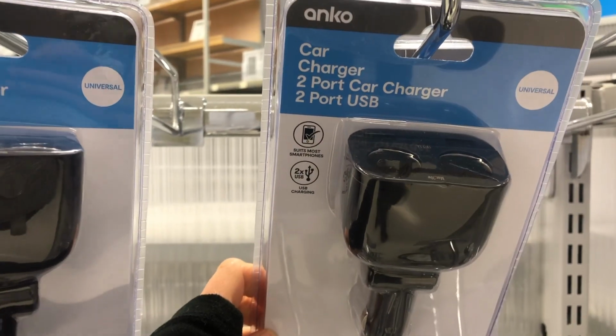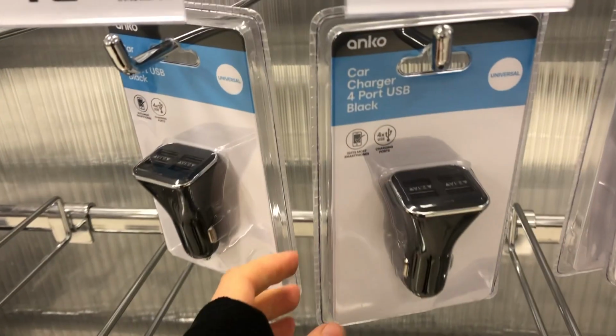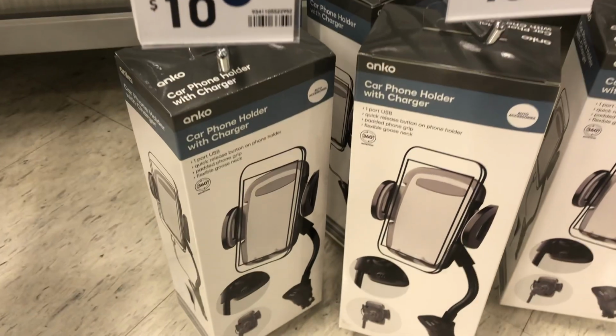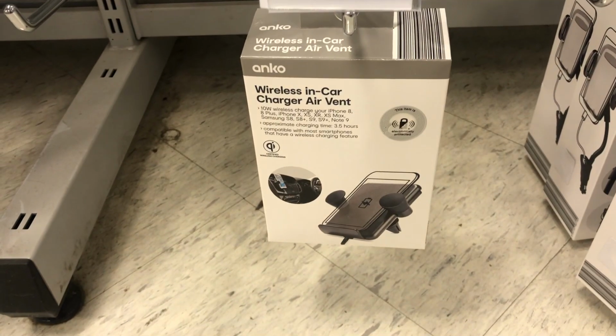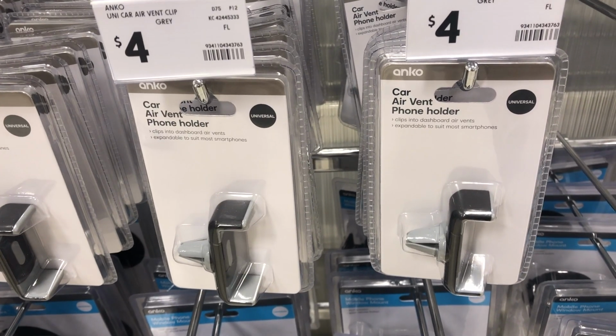So they do have some chargers that plug into the cigarette lighter, which actually have 4 charging ports. So you could plug in all 4 of your devices and then put it away, and then you don't constantly have a charger sitting in the cigarette lighter and getting in the way and just looking messy inside the car. So I think that is great, especially if you're on long trips with a family. It's just going to keep everyone much happier.